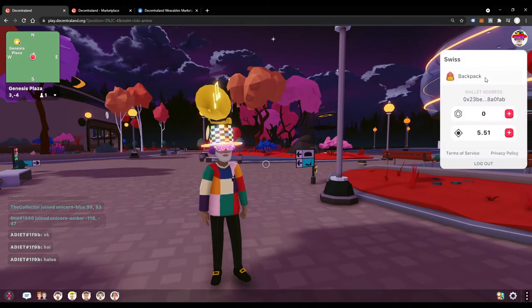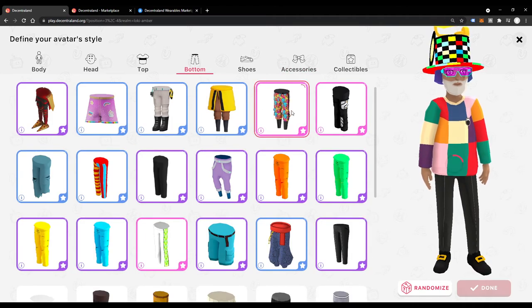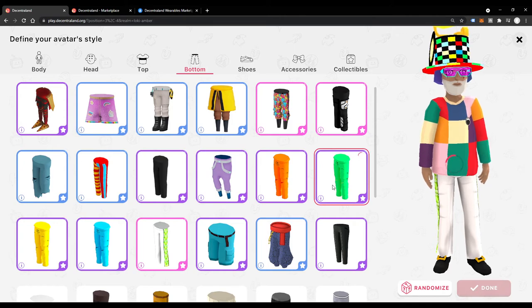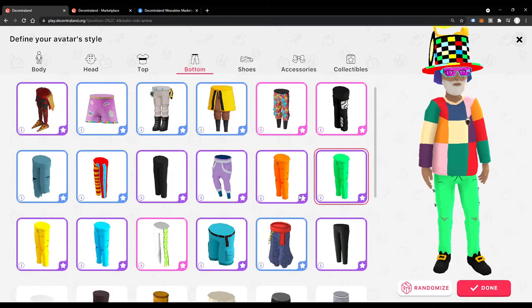What could we combine this with? I think it goes really well with this sweater. This was really a coincidence. Can we find a suitable pant here? Let's see. Maybe something like that? I don't know, guys. You figured it out.